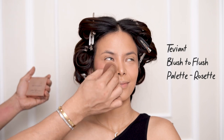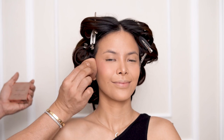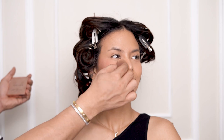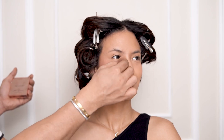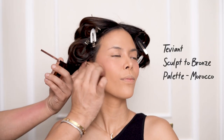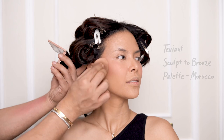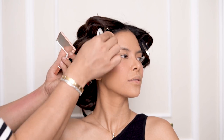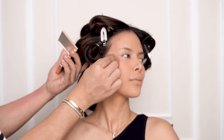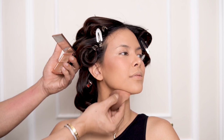There you go. And from the apple part of the cheek, bring it towards the ears para mas mukhang internal glow. I'm using Sculpt to Bronze palette from Tevian in Morocco. I'm going to put it a little bit on the cheekbone and then bring it upward to the temple of the face to have the illusion that her face is smaller. And then a little bit behind the ears and bring it to the jawline.